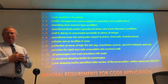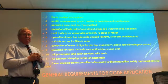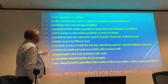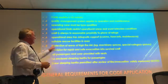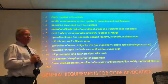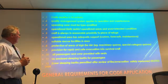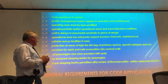The worst intended conditions are generally related to the loading on the vessel, the slamming conditions, the speed, wave height, limit curve, which is imposed by the class society. It's also assumed, contrary to SOLAS, that the craft is always in reasonable proximity to a place of refuge, and that local area has adequate support facilities in terms of comms, weather forecasts, maintenance, sea forecasts, whatever. Suitable rescue facilities, protection of areas of high fire risk included in the code. The code has provision for rapid and safe evacuation into survival craft.